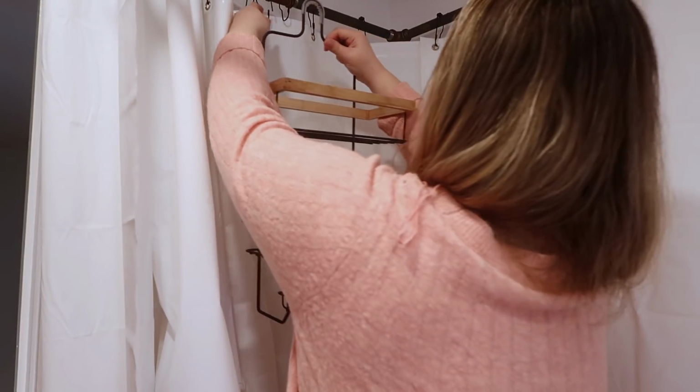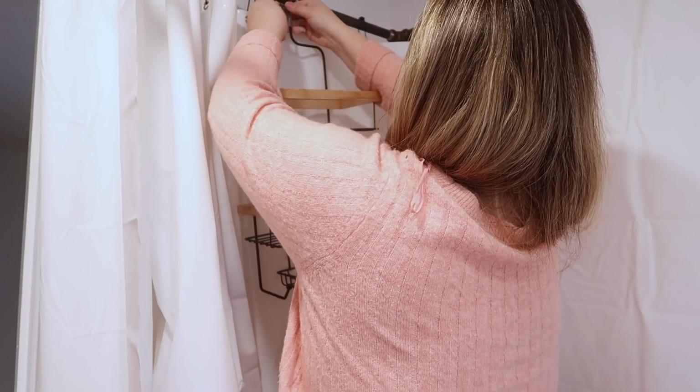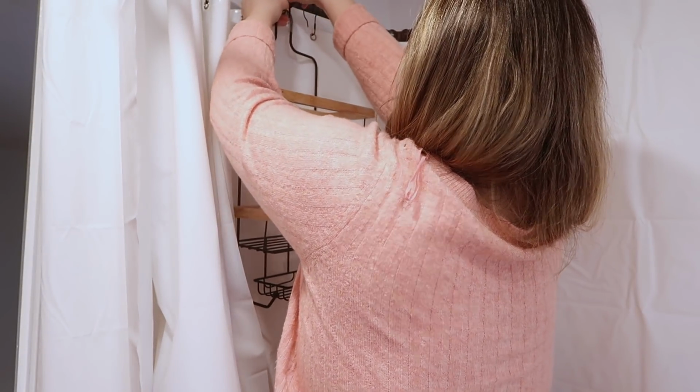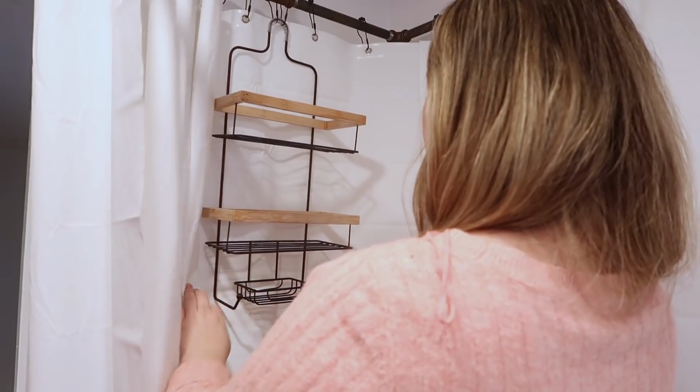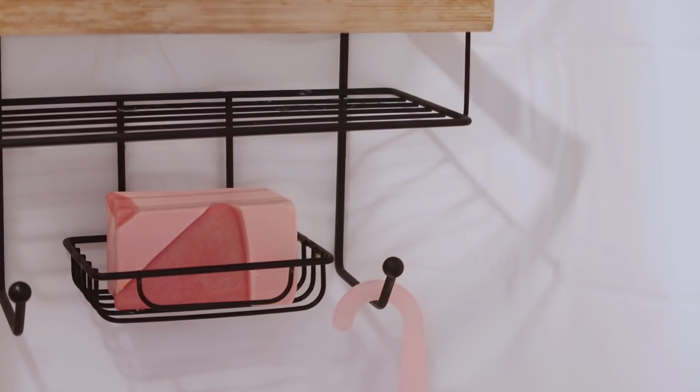In an effort to make the shower a usable space while I'm working on it, the last change that I made for the day was to just add in a shower caddy. Since I don't really have any access to ledges or anything, I just attached this to 2 of the shower rings and it worked perfectly.